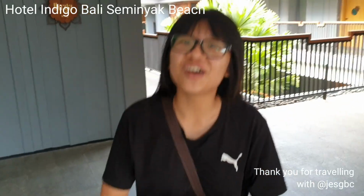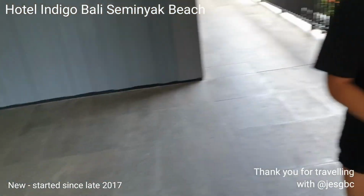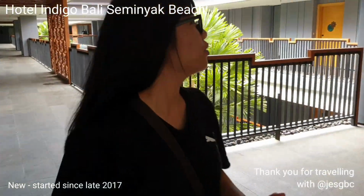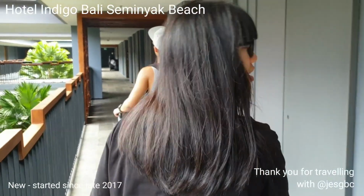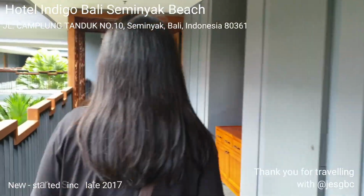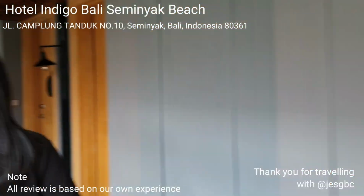We have arrived at our Hotel Indigo in Seminyak, Bali Beach, I think. Yeah, so we just got our room and we're going to go check our room now. So let's go. There's a mirror. There's another mirror. There's a mirror.